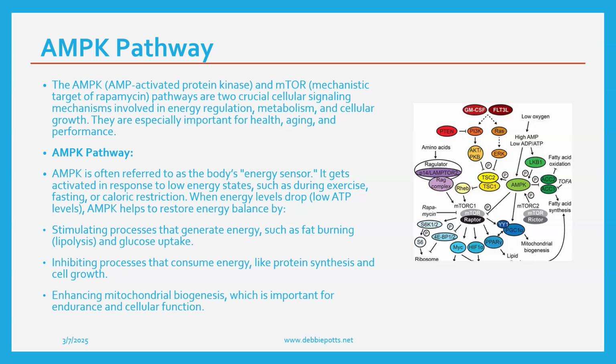So fat burning, hello, we want that, right? Lipolysis and uptake of our glucose. It can also inhibit processes that consume energy, like protein synthesis, which we kind of want, right? And cell growth, which we want but don't want if it's cancer cells, disease cells. So again, think of this when I'm going through these definitions from AI, it's all right, it's not bad, but it's the Goldilocks effect for everything.